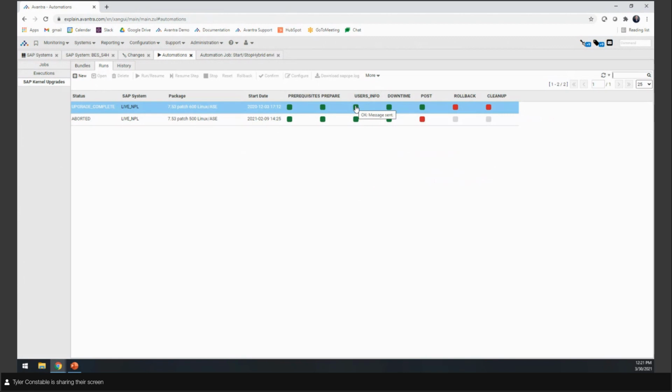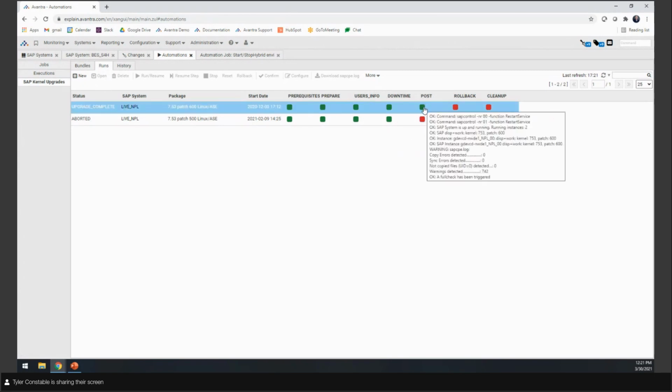Please make sure to save your work and exit out. And then it does the downtime phase, right? It brings the system down, does the kernel switch, brings the system back up, and that does a verification. It runs through some commands. Did everything work as it should?